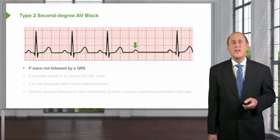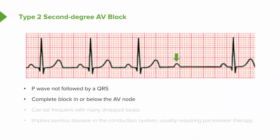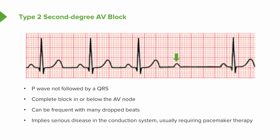So the P wave is completely blocked in or below the AV node. It can be frequent with many drop beats, and usually is, so when you get a long rhythm strip, you see what's going on. And again, it implies serious disease in the conduction system, usually requiring pacemaker therapy.